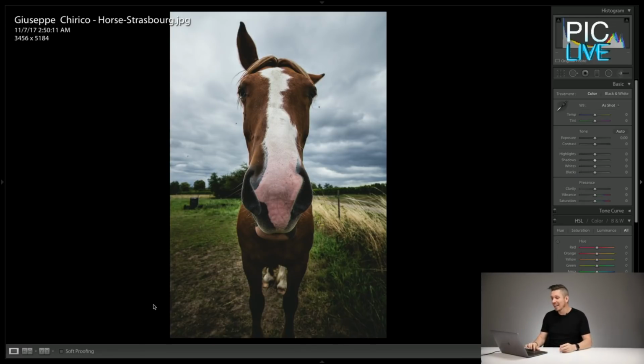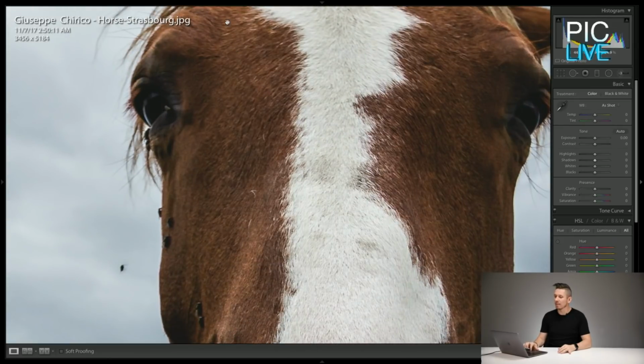It looks like you've added a vignette to the bottom. Personally, I wouldn't, and let me explain why. What you've got here is essentially you have to think about it as skin tone. The fur has skin tone, right? That's what you have to see it as.